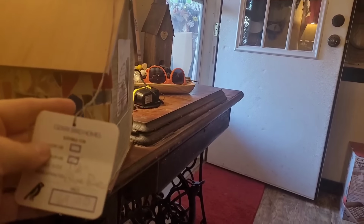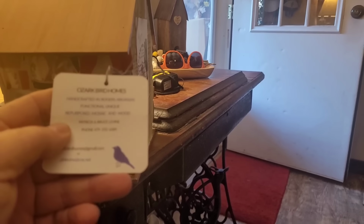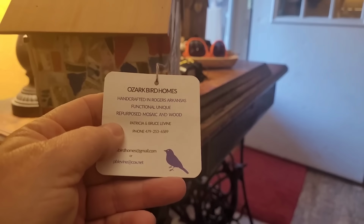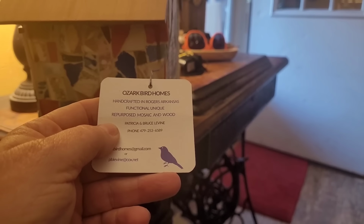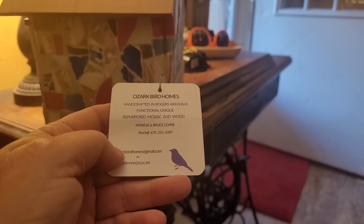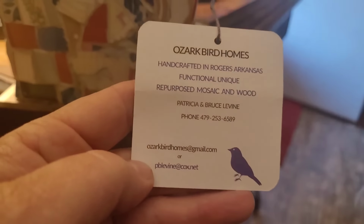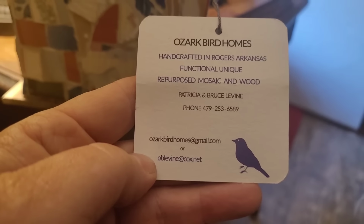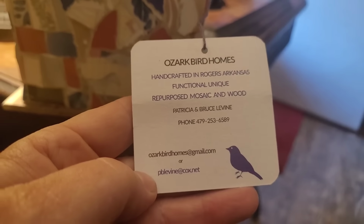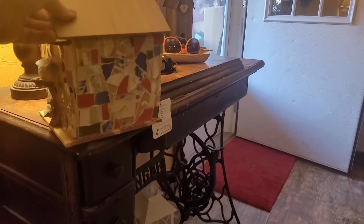This is called Ozark Birdhouses. Ozark Bird Homes, handcrafted in Rogers, Arkansas, functional and unique, repurposed mosaic and wood. It's Patricia and Bruce Levin. It has their phone number on it and their email. So if anybody sees these and thinks they would like something like this for somebody or even for themselves, yeah, just screenshot that and then you can get that information.